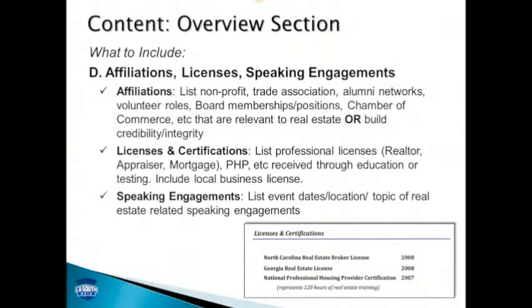But your affiliations include nonprofits, trade associations like the RIA, alumni networks, volunteer roles, any board memberships or positions that you've had, the Chamber of Commerce you belong to, anything that's relevant to real estate or can build that credibility and likability for you. I think almost anything you've got goes on here in terms of affiliations. There's very little I would exclude. You might be part of AYSO soccer or some other seemingly unrelated thing. I might put it in there anyway because, again, you're looking for those common connections with people and that likability factor. So there's more to you than just business, and you might want to include that stuff as well.